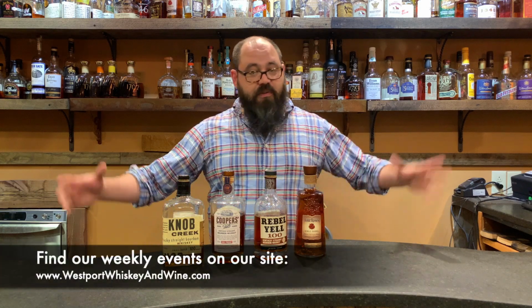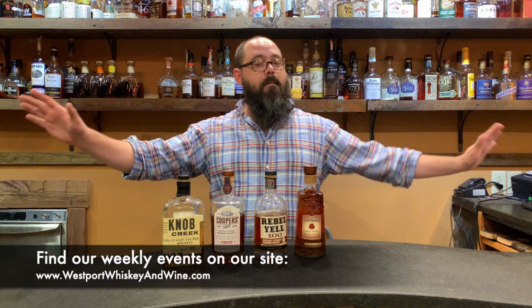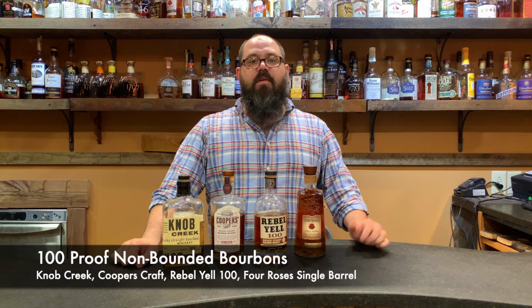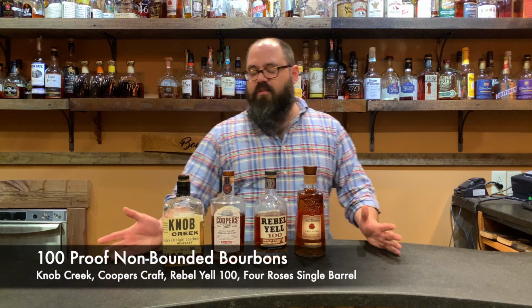And we'll be looking at this week's flight, which is all 100 proof but not bonded bourbon. Might be a bit of a stretch on that one. I think it's a good idea though. Let's talk about the whiskeys.